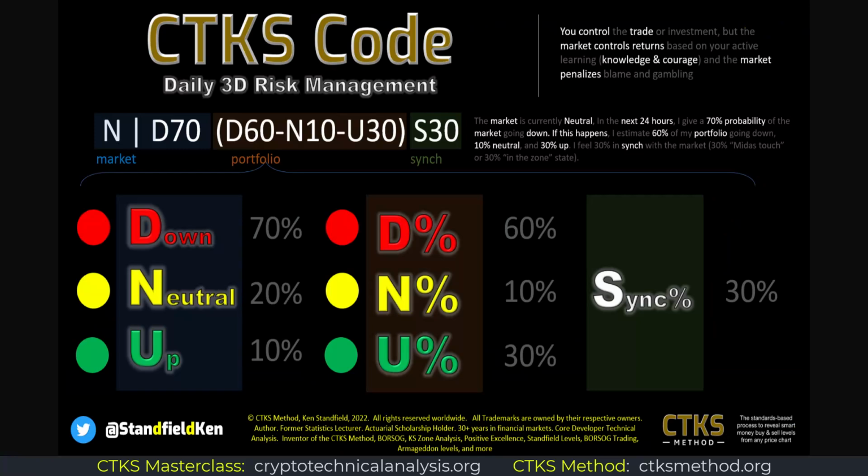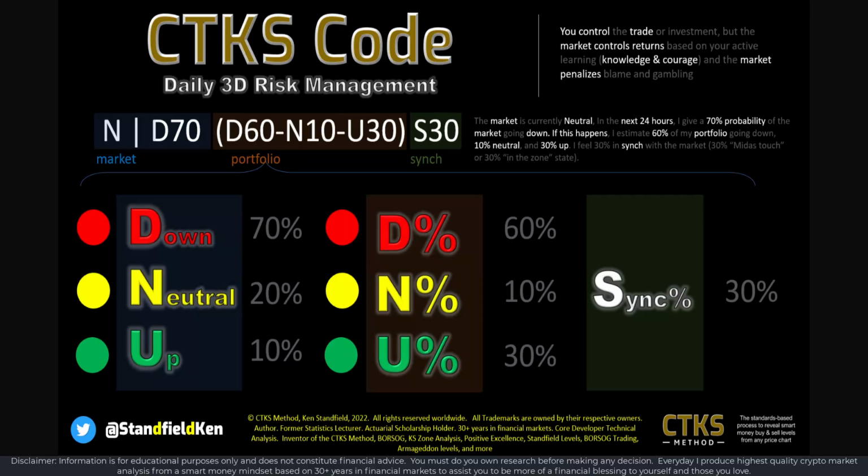As professionals, we do our daily three-dimensional risk management. We know that we're rewarded through synchronization with the market. When we're in sync with the market, we make profit, and when we are desynchronized, we lose money. The markets are as simple as this. You need to do everything you can to get synchronized. The fastest and easiest way to do that is to have three-dimensional thinking. Understand and plan for price going down, going flat, or going in your favor.